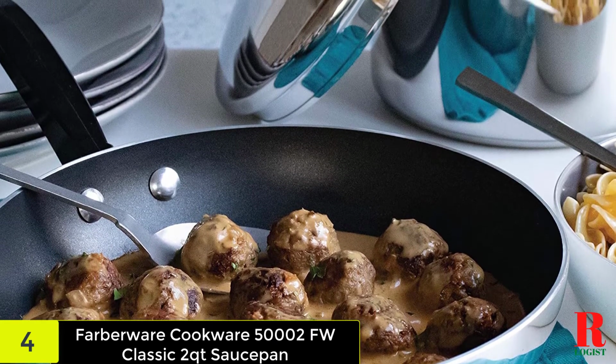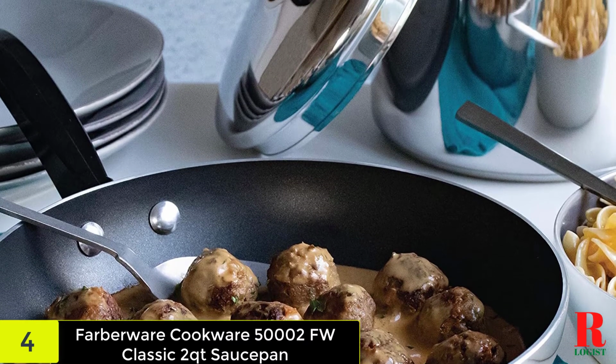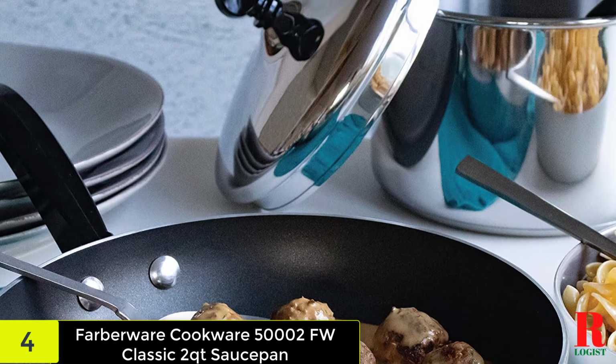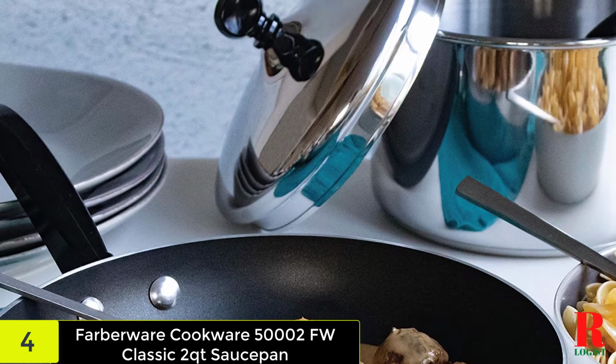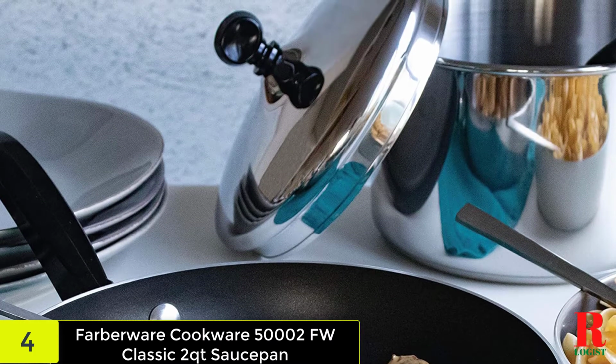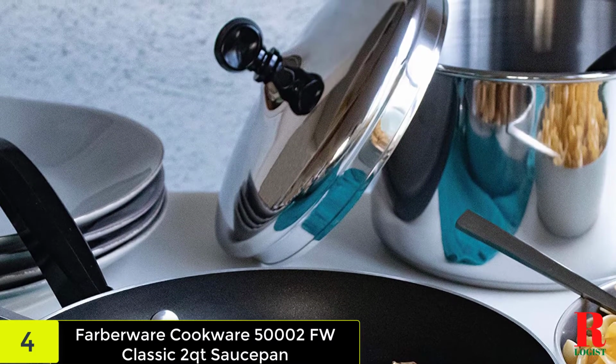Every Farberware product is infused with years of history. You're not just purchasing cookware. When you buy from them, you're getting a piece of history at a bargain price. If you use the Farberware Cookware 50002 FW Classic 2QT saucepan in your kitchen, you'll see how valuable it is.